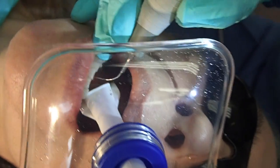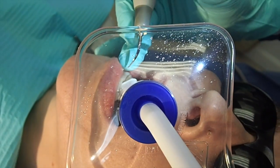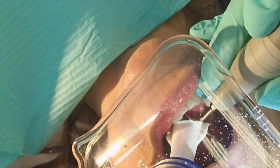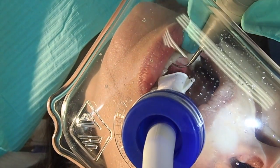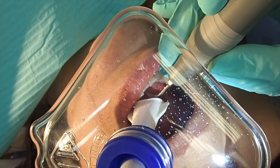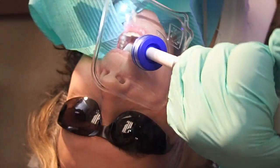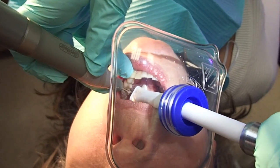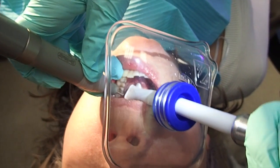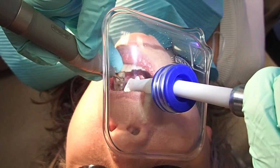Sometimes the angle just hits wrong or right. As you can see, when I was working on this tooth, almost made the tip holding nice and tight, and we're getting this. And the STAL Shield. So you can imagine that if we're getting some spatter, there's, in all likelihood, aerosols also coming out as we're working.